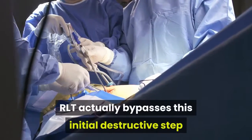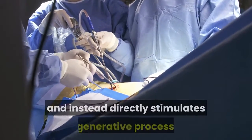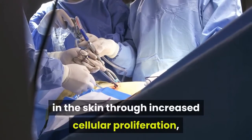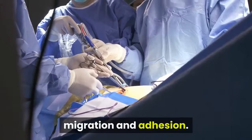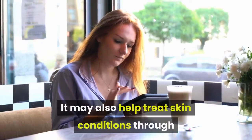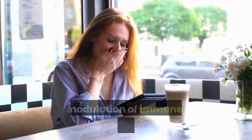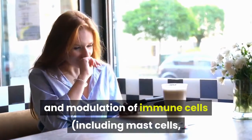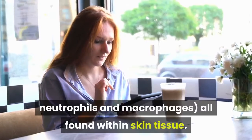RLT actually bypasses this initial destructive step and instead directly stimulates regenerative processes in the skin through increased cellular proliferation, migration and adhesion. It may also help treat skin conditions through regeneration of fibroblasts, keratinocytes and modulation of immune cells, including mast cells, neutrophils and macrophages, all found within skin tissue.